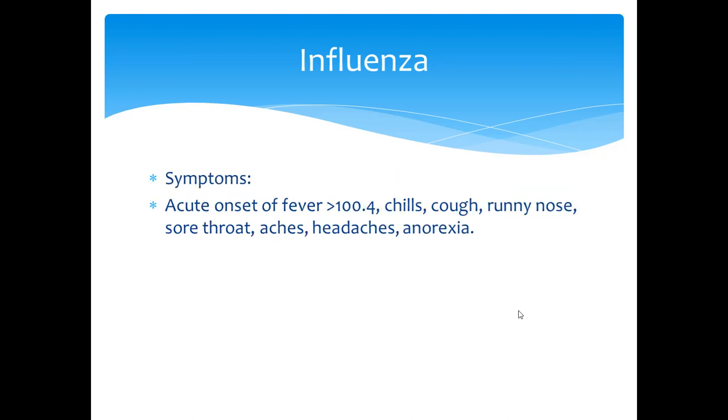So, acute onset, these people are going to have fevers of greater than 100.4. I've seen fevers up to 104.8. So these people are very warm. They're going to have chills. They're going to have a cough. They're going to have runny nose, sore throat, terrible body aches, headaches, anorexia. Basically, overall, these people are going to feel terrible.